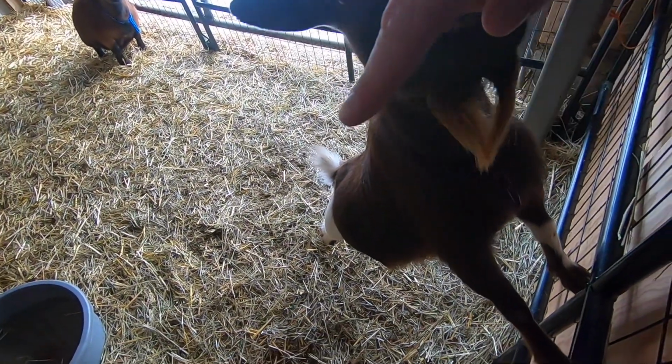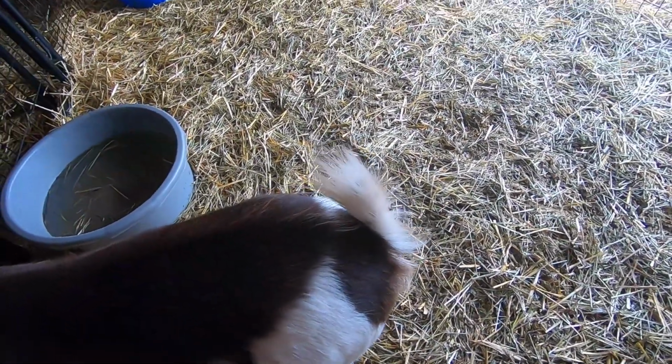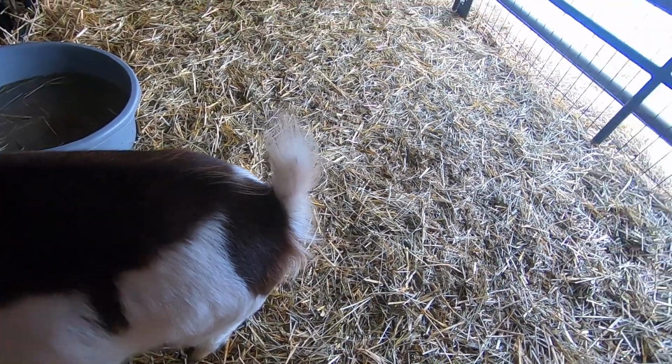And the fishtailing, you can see she's got a really fluffy tail and it's just kind of spiky looking, and I'm not a huge fan of that. I know I haven't given her anything. She's been here for a little while and that's just started to develop.